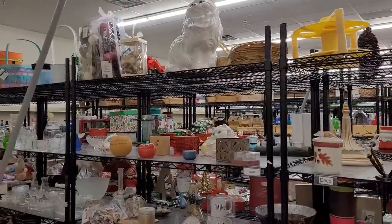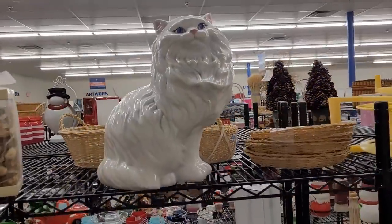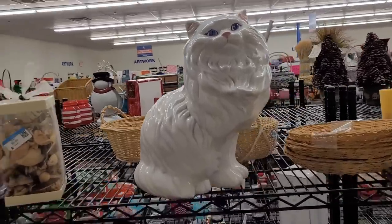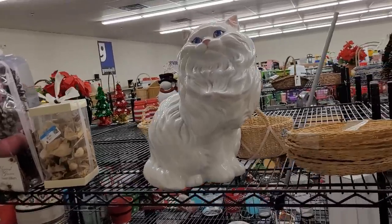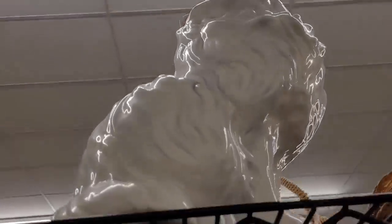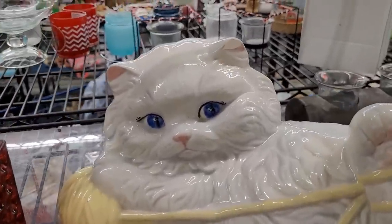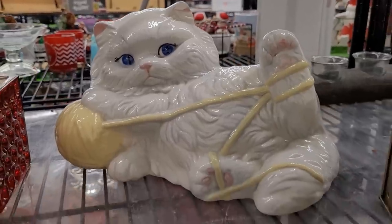I just took a step back here so I can show you how huge this gorgeous cat is. She's absolutely lovely, life size, in amazing condition. She's hollow, so she's not ever so heavy. Looks like she's $5.99. Her little kitten here is playing with the ball of wool. She does have a chipped ear, but I'm not going to leave her behind.